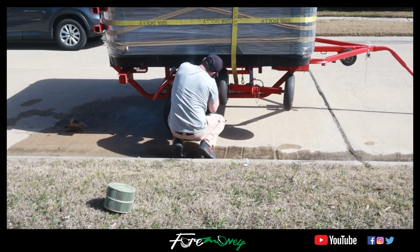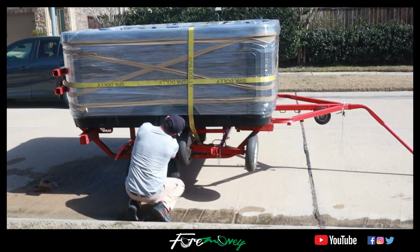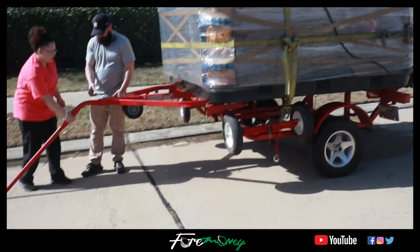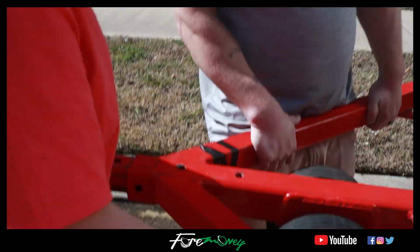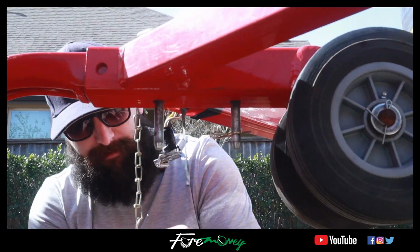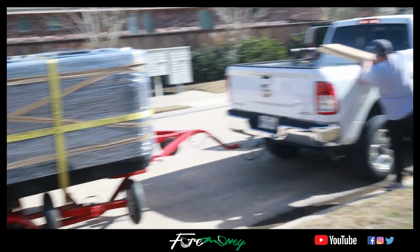I'm gonna add that if you got a hot tub to move, doing this on your own is probably not the best thing. It seems like you've got to have professionals do something like this. Wow, that's basically it right there.